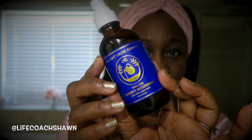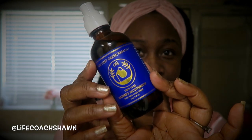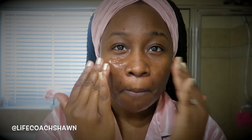So this product right here is definitely one of my favorites. This is the Bliss of Greece Ancient Greek Remedy 100% Pure Nature's Moisturizer. You can use it on your face, your skin, your hair, your nails. It is an amazing multi-use product.